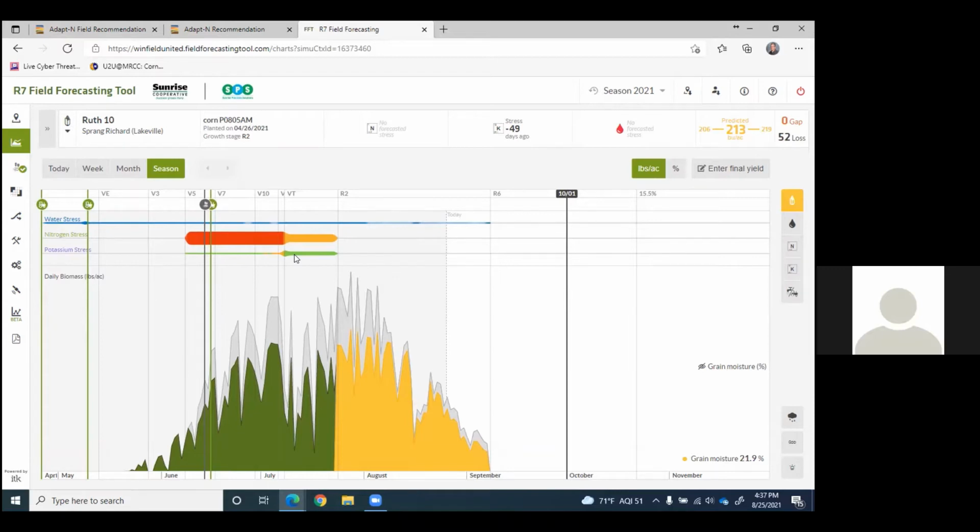And it's allowing us to control all three of those nutrients, through scenarios and also through the tissue test to calibrate them. And it'll give us information on all three of those nutrients in great detail and in a very visual format. When I mean visual, it's showing me my stressors up here.